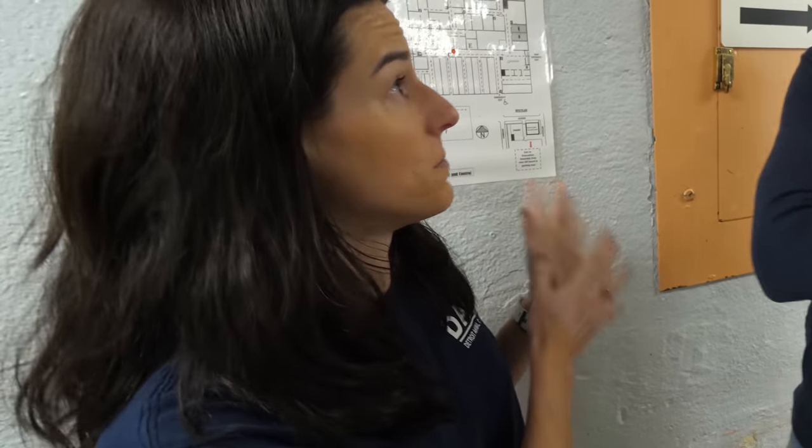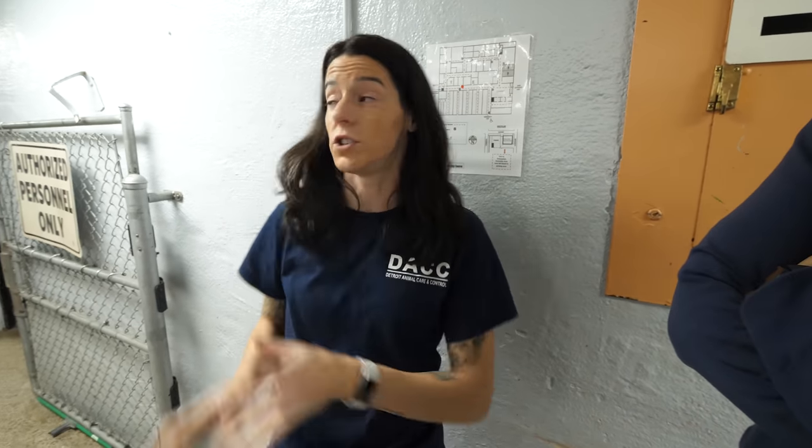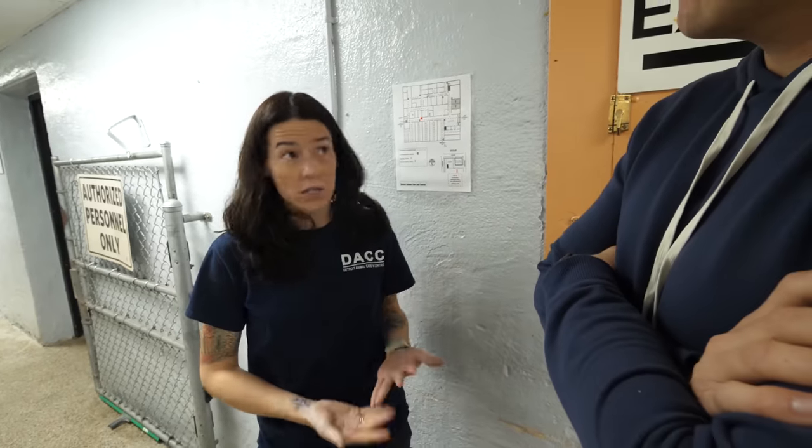We've got ones who are being treated for upper respiratory infection that we have in a separate section of the building. We've got ones who aren't off stray hold yet, which are in that end of the building. They're waiting to see if their owners are going to come retrieve them.